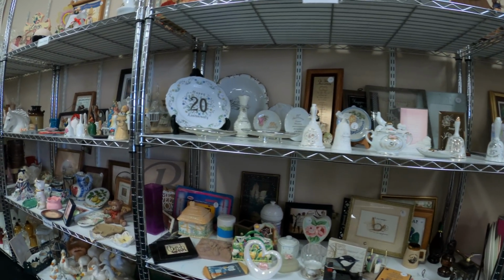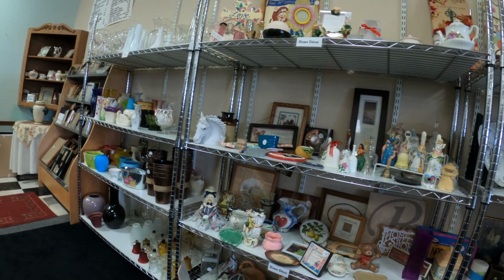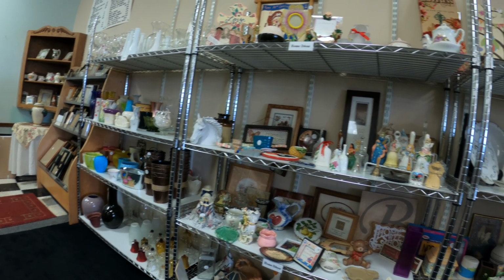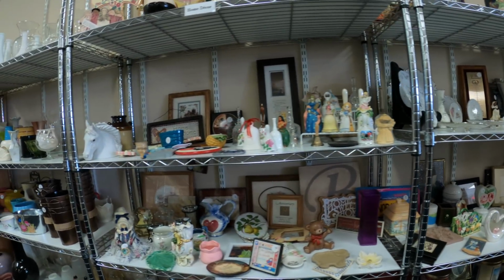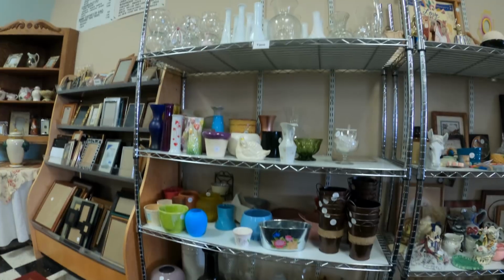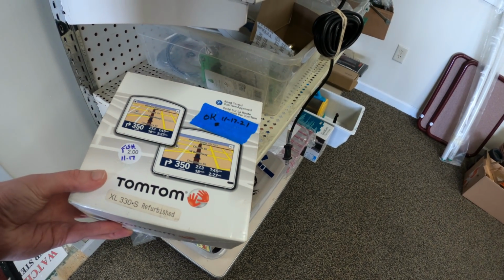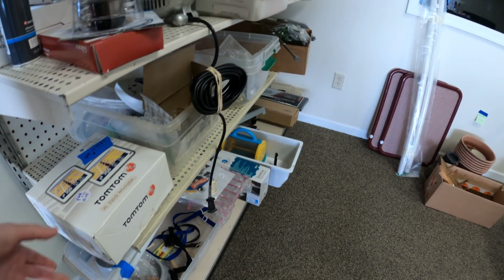So back here, we got all kinds of figurines and glass stuff. Trying to go slow. Let me know if you see anything of value, anything you think I could have picked up and made some money on. I didn't see anything that stood out to me, but you never know. I miss stuff.